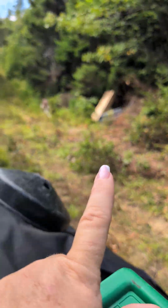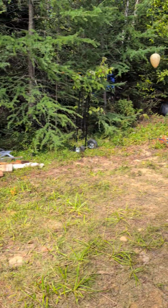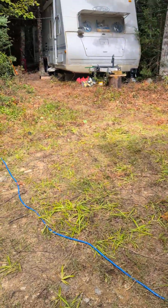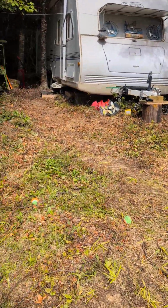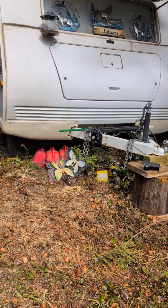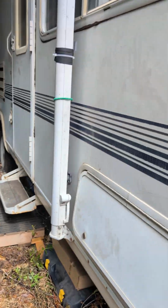And as you can see, we've just got stuff everywhere. We have tents. We have a nice little tent right there, and we have a 12 by 24 over there that we need to set up, and that's going to get all of our tools and storage and yucky stuff that's sitting all over the yard undercover for the winter. But again, it's taking time because we have to clear the land. We have to make room for this stuff.